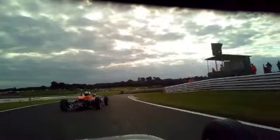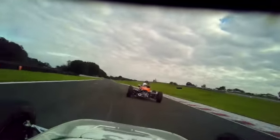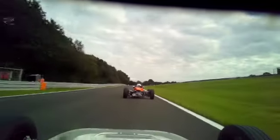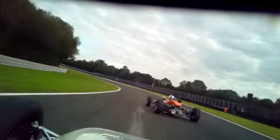So now I need to come up with a strategy how to get past Ben. I think the tow is having a significant effect on the speed of the car, and he's really struggling to pull away from me. So what I've got to do is sit on his gearbox, try and encourage him to make an error, or maybe use the tow to outbrake him into the Shell Oils corner.